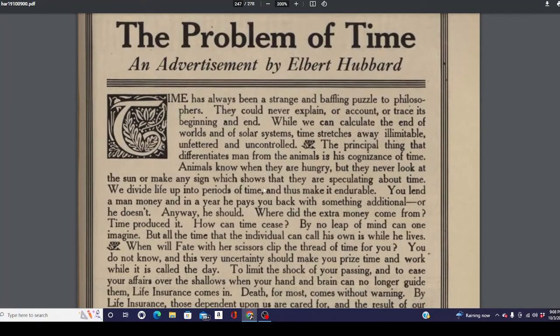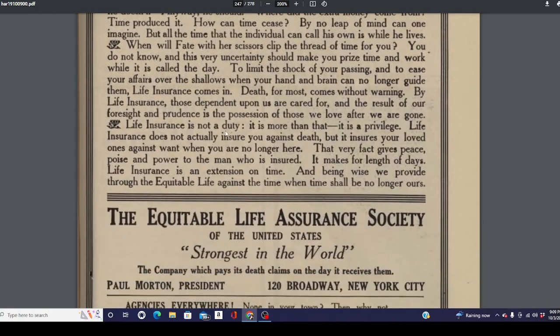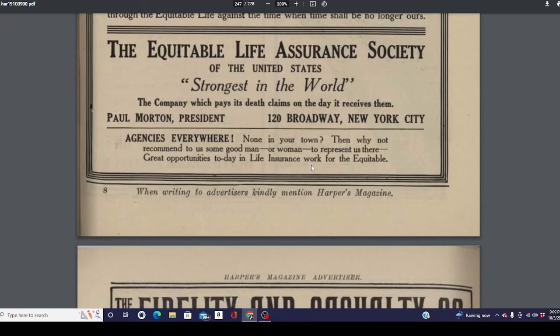The Problem of Time. An advertisement by Elbert Hubbard. Elbert Hubbard. Sounds like Mother Hubbard. Time has always been a strange and baffling puzzle to the philosophers. They could never explain or account or trace its beginning and end. While we can calculate the end of worlds in our solar system, time stretches away illimitable, whatever that word is, unfettered and uncontrolled. The principal thing that differentiates man from animals is his cognizance of time. Animals know when they are hungry, but they never look at the sun or make any sign which shows they are speculating about time. We divide life up into periods. Okay, I'm getting bored. The Equitable Life for sure. So basically, they're telling you about time because we're all going to, death. I hate that word. Don't want to see it. Nope, don't want to look at it.